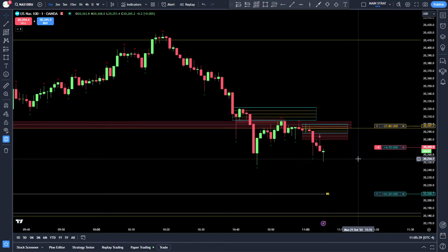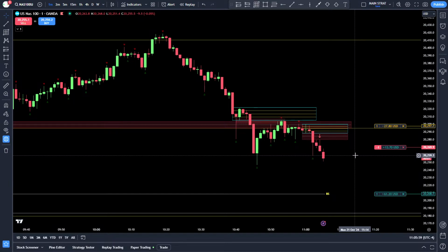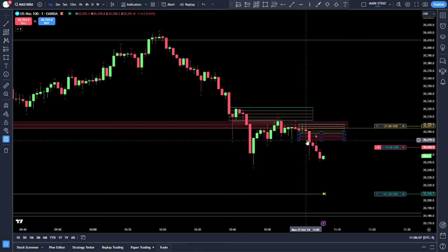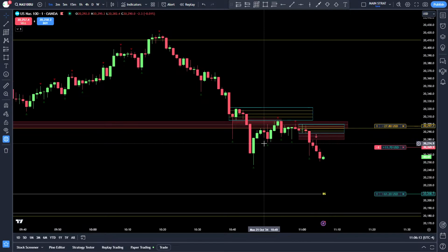So here's something that I learned from ICT. He's always talking about displacement and then a return into an order block or fair value gap. But the displacement I always thought was way more than it needed to be. So like this candle here, it displaced below that, displaced below that. Basically, displacement for me. Oh, hold on, I got a call.